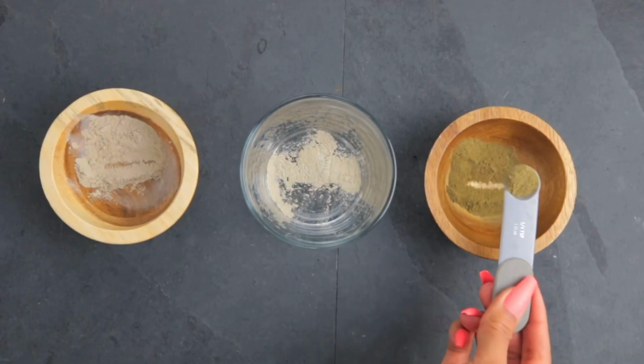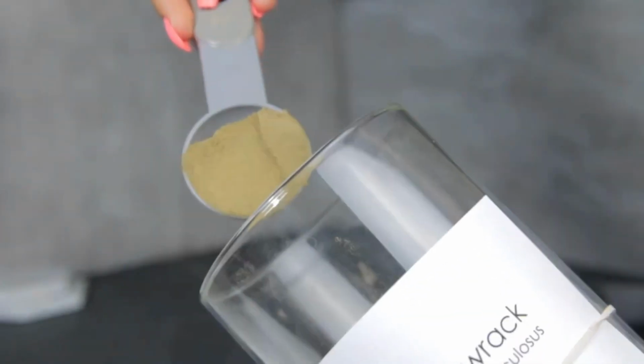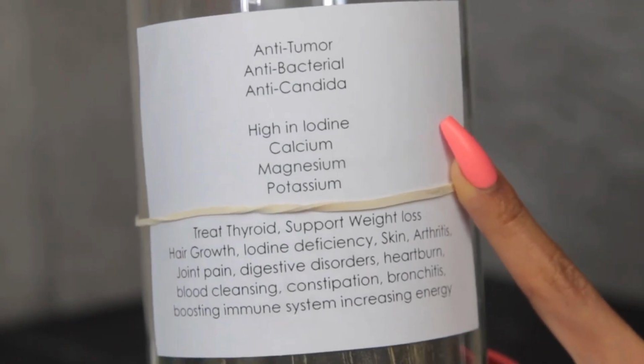Next, I like to add 1/4 teaspoon of bladderwrack powder. Now, bladderwrack, once again, is another super herb. It's gonna have the remainder of the 102 minerals, making this concoction a shot of 102 minerals that you can take in the morning when you wake up. You can feel the energy go through your body. It also tastes like the ocean, so it's not the most enjoyable shot, but it's just a quick shot. And after that, you're good. You have 102 minerals, so you just gotta suck it up.